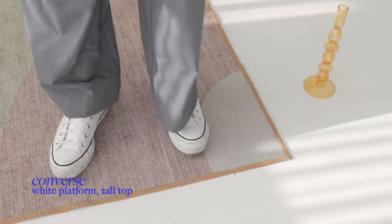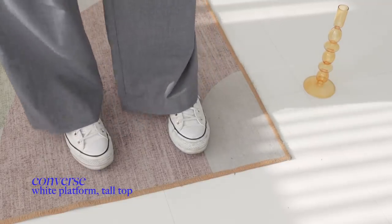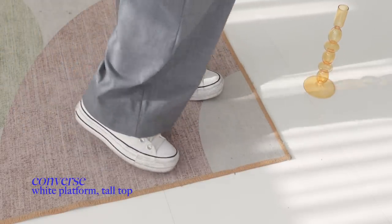I don't get it. I actually wish I had gotten my Jordans by now, because they would look the best with this outfit, I feel like. I wore my Converse with them.